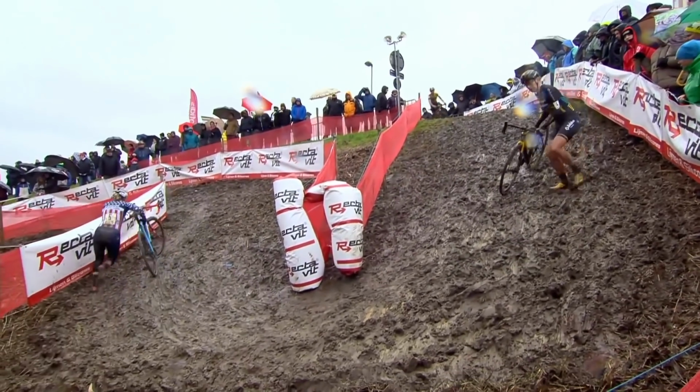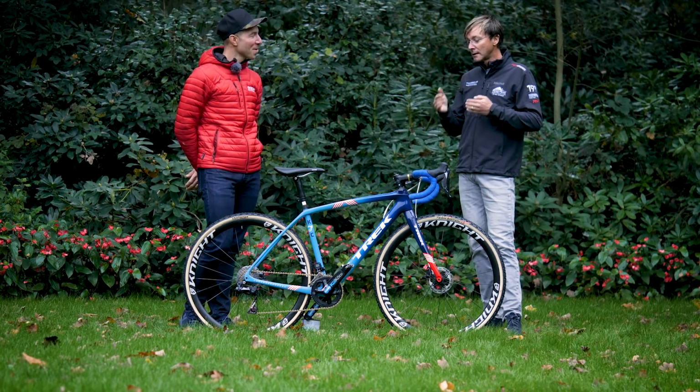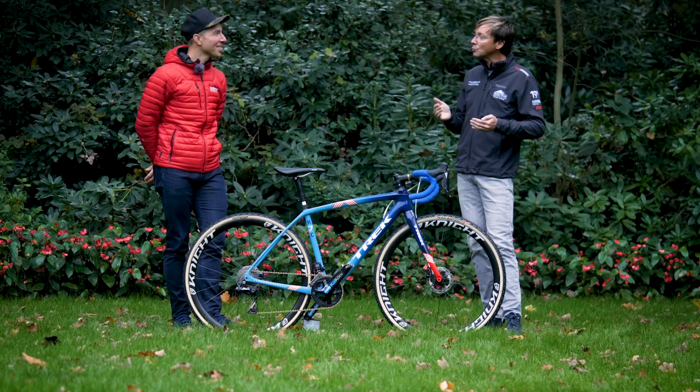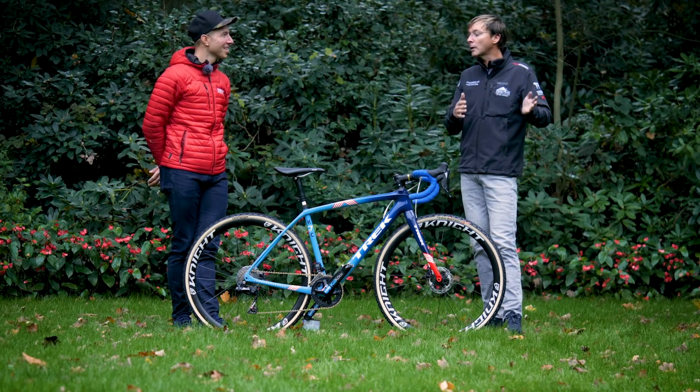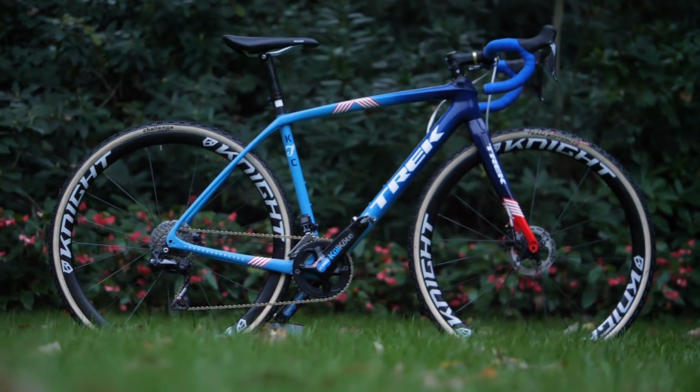In fact, Trek would build her aluminum prototypes that she would race in World Cups. These frames are actually developed at World Cups, so that everybody at home can then go ride a bike that Katie developed, which is pretty unique in the industry.